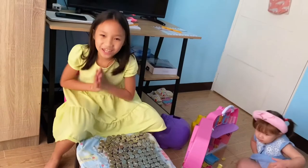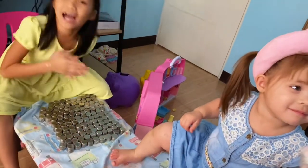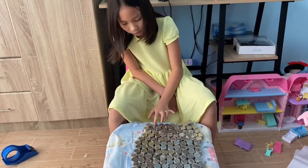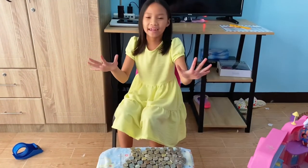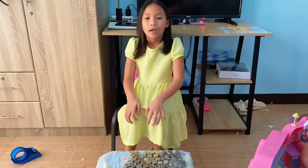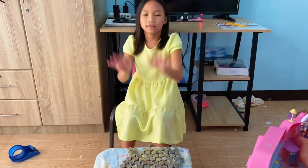Much later. So, guys, we separated the ones into pairs. So let's count. Guys, our money is 1,110. Wow. I guess it's too late for today, and tomorrow we'll start on the 5, 10, and 20. Approximately 10 hours later.